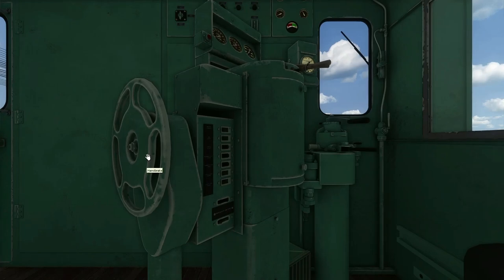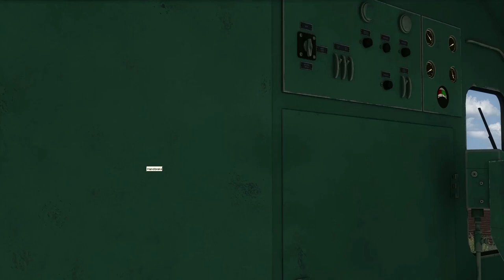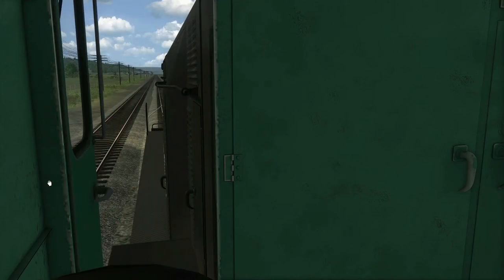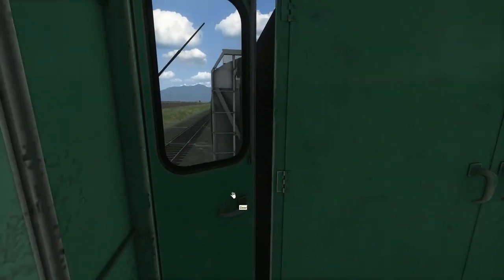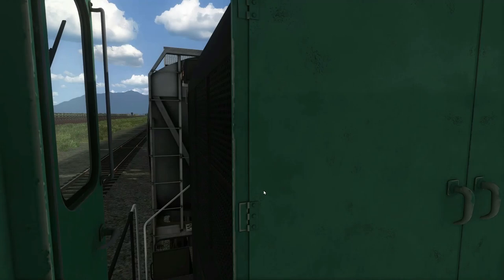Here's your emergency, or not emergency brake, handbrake. Open this door. So, I've got some very lovely Searchlight Simulations freight cars behind us, some two bays. And they're heavy. They're loaded. That's one of the great things about Searchlight Simulations. Freight cars and their locomotives, they feel nice.